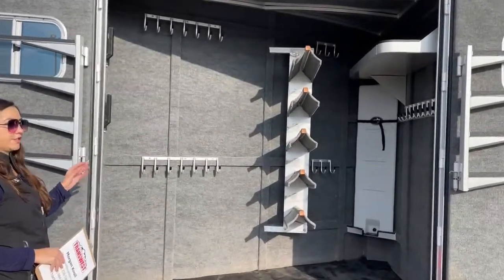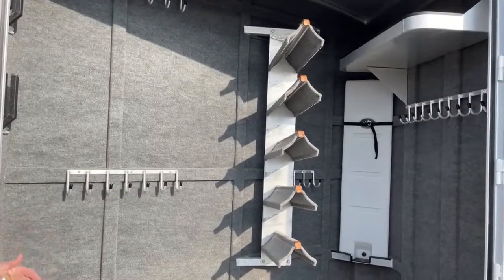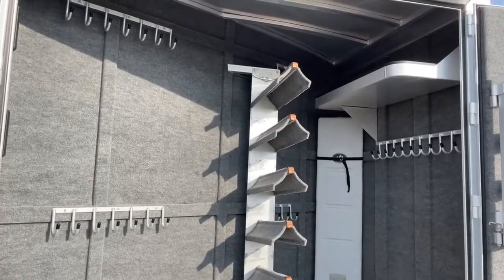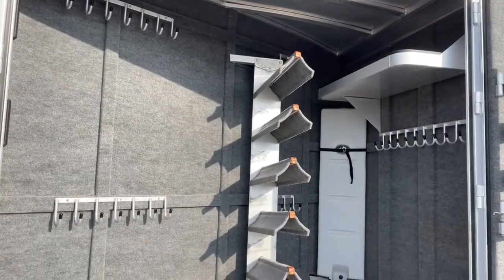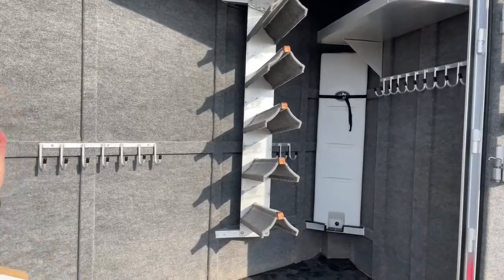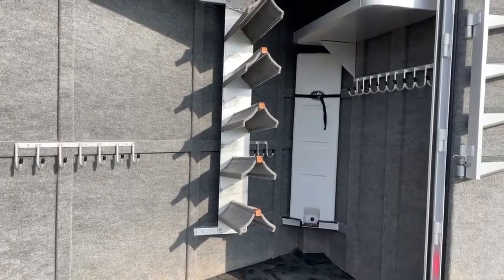Plenty of bridle hooks in this trailer. This trailer was set up more trainer-wise, you know, having a lot of bridles. You've got the hooks for them with the carpet all the way around, so that carpet's going to help with the longevity of the trailer and your bridles as well, because when you're going down the road, they do tend to sway a little bit with the road movement, so that just helps out big time.